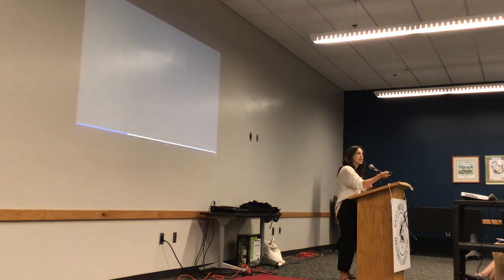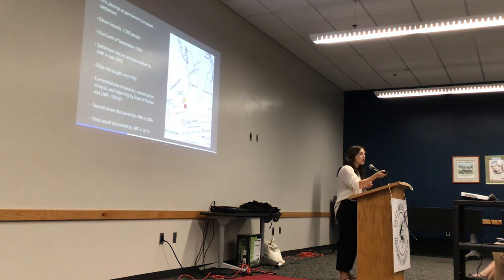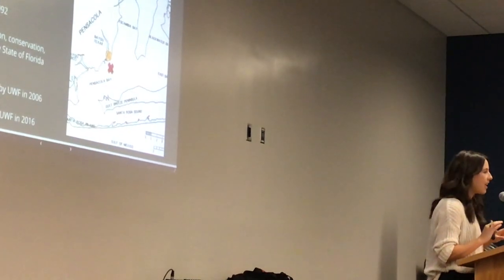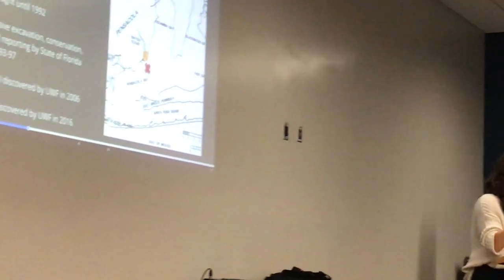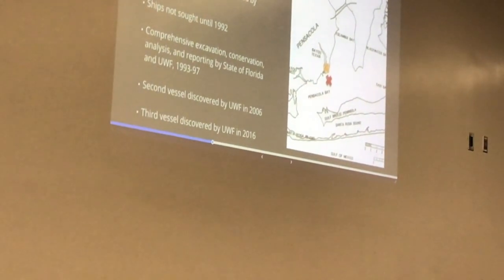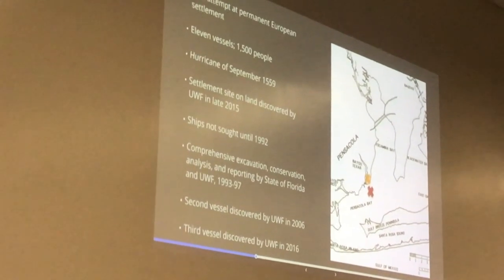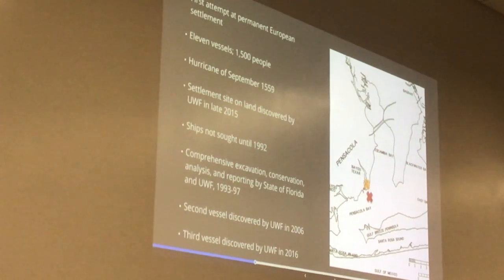Let's see, we'll go to the next slide here. They are the remains of a fleet from the very first European settlement attempt in what is now the United States. So in 1557, rather, the Spanish crown decided, okay, we've explored the southeast area, we're ready to establish a settlement here. So that way we can block the English and the French from encroaching on our very important shipping lane that goes around the Straits of Florida. So they decided that they would settle in Pensacola.